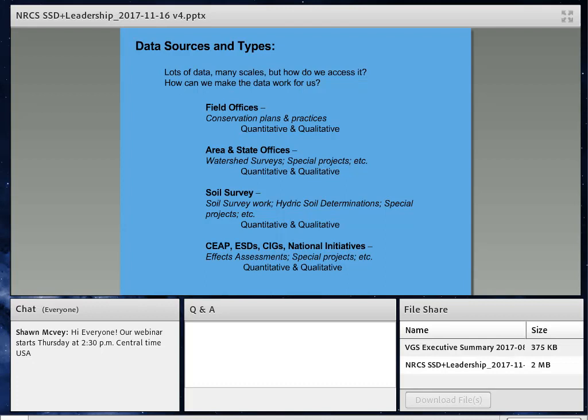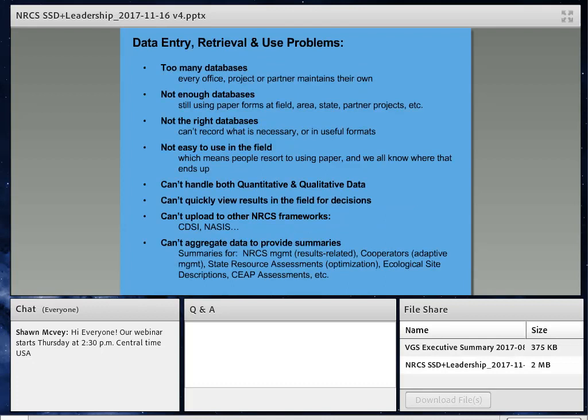Data types are both quantitative and qualitative. So there's just a lot of data out there that we are collecting that we don't seem to be able to manage very well. And some of the problems that we have are centered around our inability to really enter data in one data management system and then retrieve it efficiently and effectively to work for us.